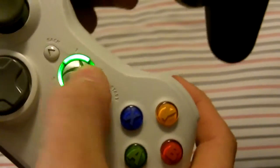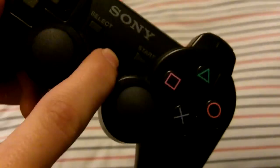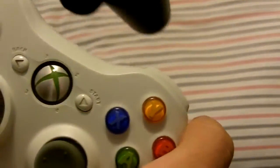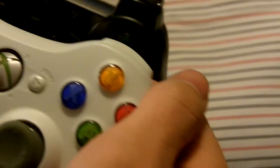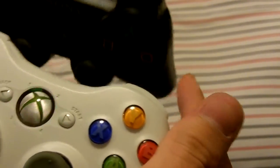Basically you have the same exact way to turn it on. Center button, just hold that in. Center button, hold it in. And this will turn on your console as well as the controller, which is a very neat similarity for the new systems that just came out.